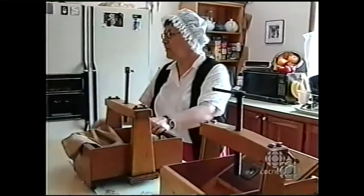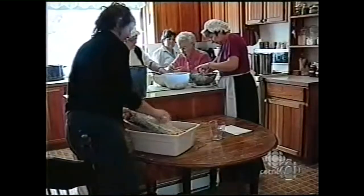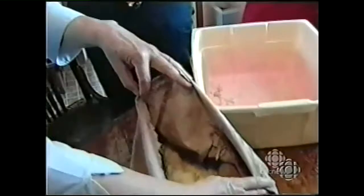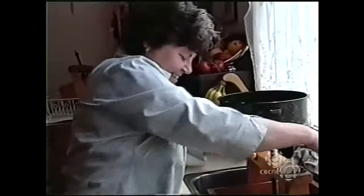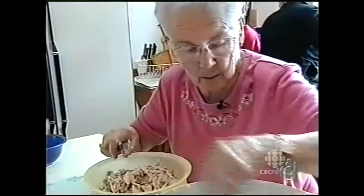Okay, Beth, if you want to start with the grating. It's slightly dangerous. Day two. Sweeney's family is visiting from Ottawa. Her daughter gets the grating job. Bring it over here to the press. Meanwhile, Sweeney's sister squeezes the grated potatoes dry in a traditional press, and her mother prepares the chicken.